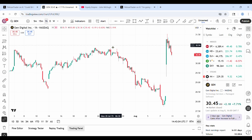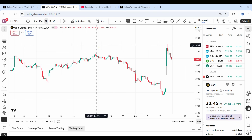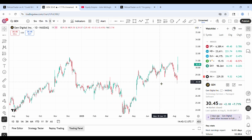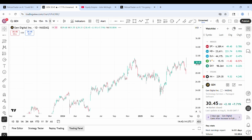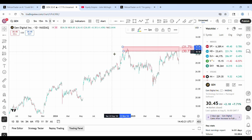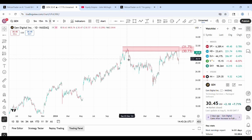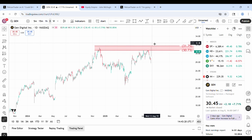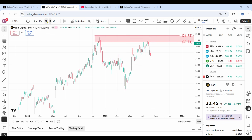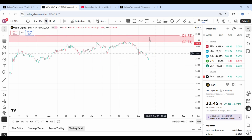Last one. K-Swings wants to know if there are some technical clues here in Gen Digital. I'm going to change the time frame to daily, and we'll notice that Gen Digital is near all-time highs. The first thing I notice is there's a resistance level right here. So we found resistance in the 31.75 price range. There's definitely resistance up there. If we can break above there, maybe pull back and bounce and continue higher. So that's very interesting.